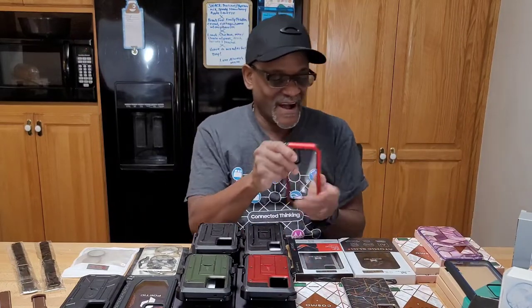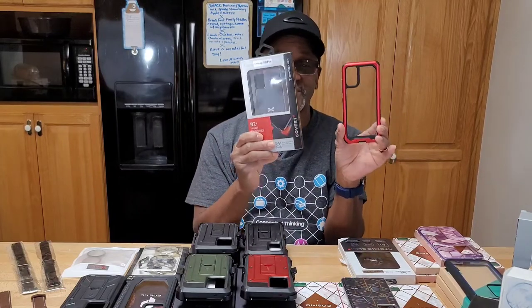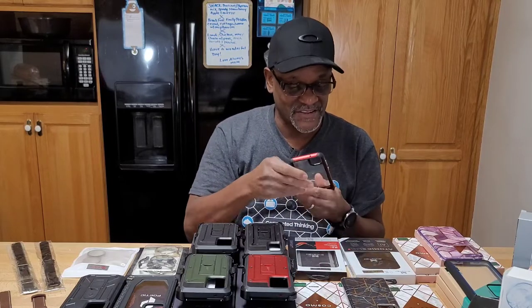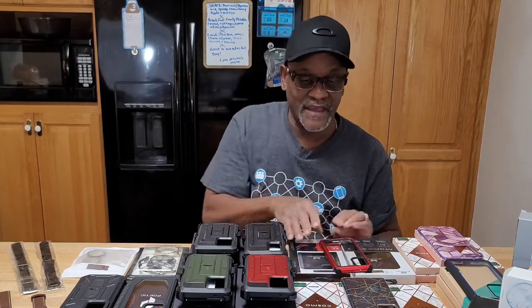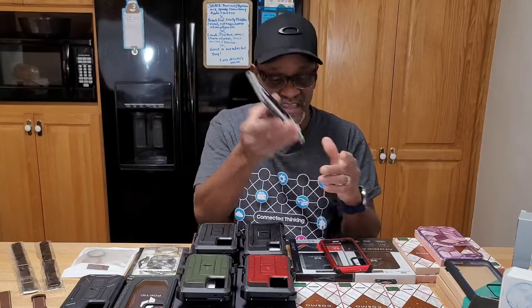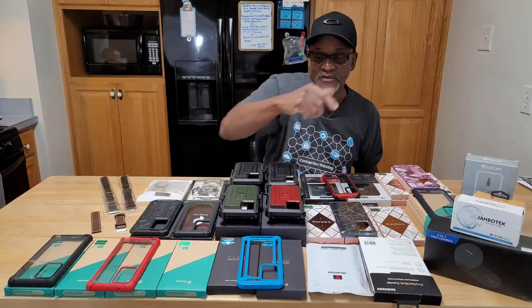We got Ghost Tech in the building with a couple of cases that we're going to be giving away as well. They both look nice. This one is premium. This one costs, actually. This is going to be for the Galaxy S20. Now, we have this marble edition, which is the Cosmo edition by iBlazon. And we got them in different styles and also different colors. And this, again, is going to be for the Galaxy Note 20.